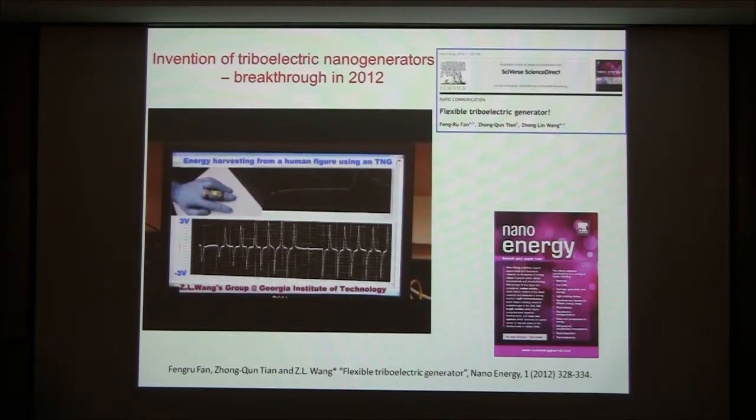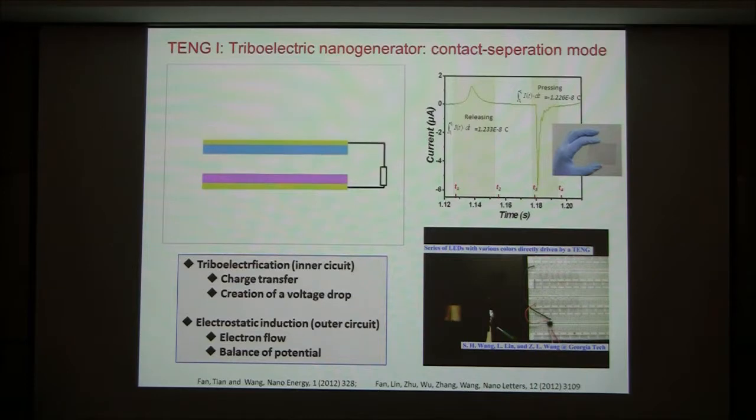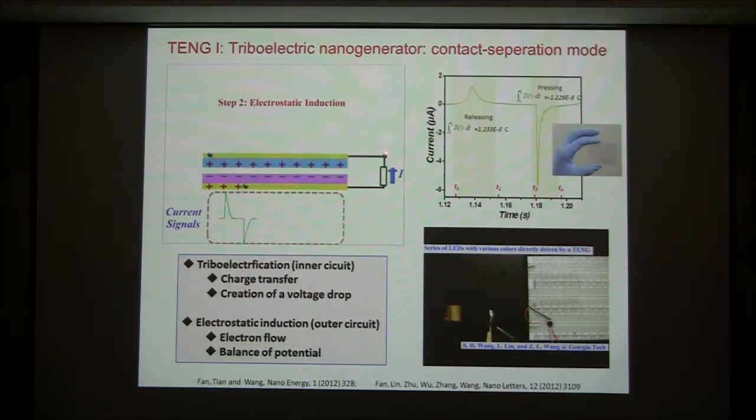Later we found this triboelectricity generates power. And we invented this extensively and invented the first triboelectric nanogenerator. In total there are 4 modes. The first mode is contact separation mode. 2 materials contact, triboelectricity occurs. When you physically separate a distance, this can build up a potential. This potential will be balanced by the flow of electrons. When this gap closes, the electron has to flow back to rebuild the balance.